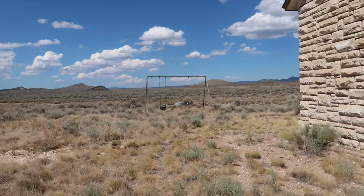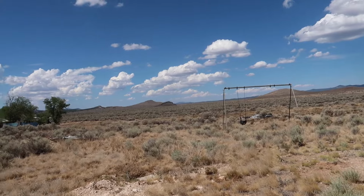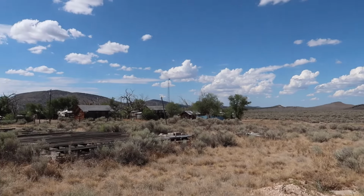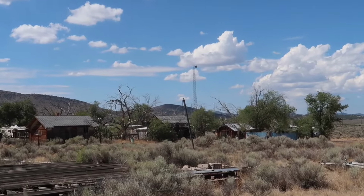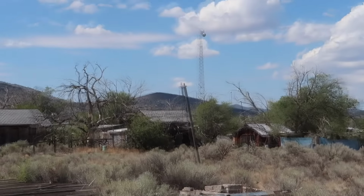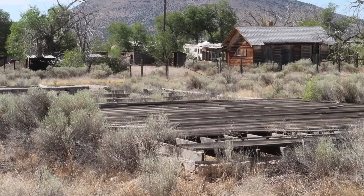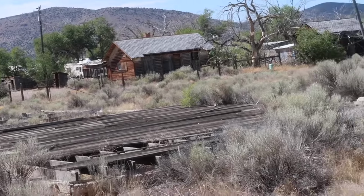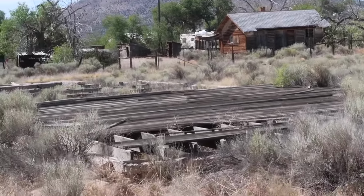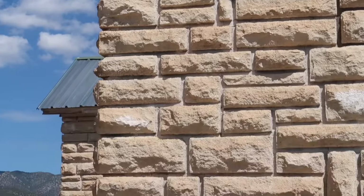Here's the old school equipment they still have hanging in the back. And I think that out there is an old tetherball pole with the chain still hanging on it and a swivel on the top. And this old foundation is what's left of the community center. They used to hold all the town meetings and local dances right here. Love the old block work.